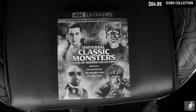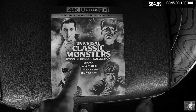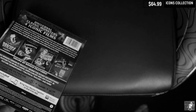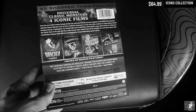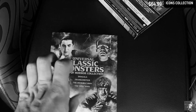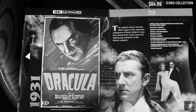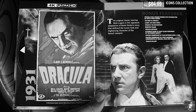If you decide to pick up the 4K Ultra HD Blu-ray edition of Dracula from 1931, you have two versions to pick from in the US. There is a Best Buy exclusive steelbook, as well as it's included in the Universal Classic Monsters Icons of Horror collection that I have here. On the cover, we have Dracula, Frankenstein, the Invisible Man, and the Wolfman. On the back, we have the original posters, as well as some information about the movies, the technical specs, as well as what special features are offered. Everything is housed in this pretty nice feeling, hardcover book set. You open it up and you have some images from the classic films. The first entry we have here is Dracula with that 4K disc on the left and the Blu-ray disc on the right with some more bonus features.